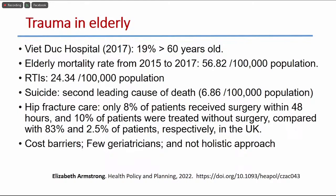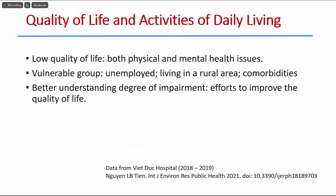Second, there are so few geriatricians, and the treatment of elderly trauma patients is not holistic. The surgeon would treat the injury, then the medical team treats the comorbidities, but there are no geriatricians to cover all of them, especially for mental care. So that leads to a very low quality of life, both in physical and mental health issues and in recovery to normal daily function.